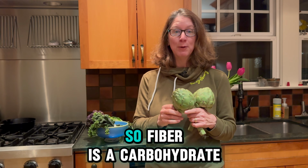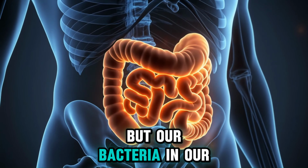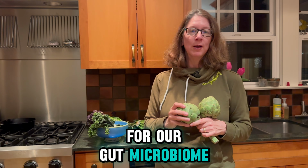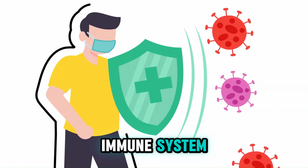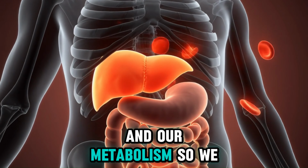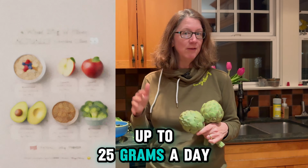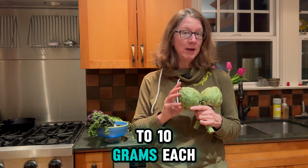What is fiber? Fiber is a carbohydrate that we can't digest, but our bacteria in our gut can. And that is really good for our gut microbiome. The gut microbiome supports our immune system, our hormones, and our metabolism. So we really want good fiber intake, up to 25 grams a day. These probably have about 6 to 10 grams each.